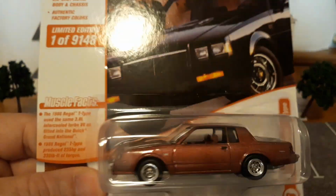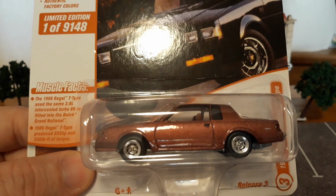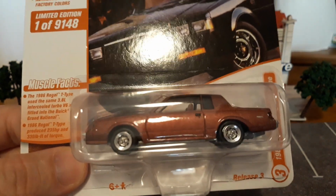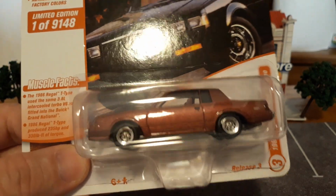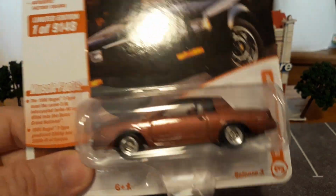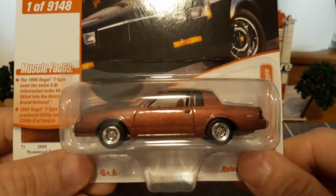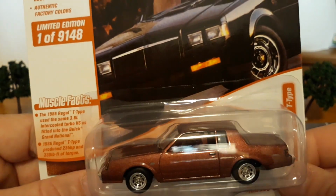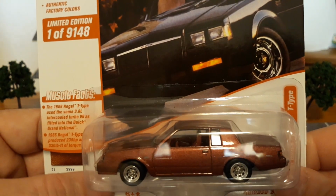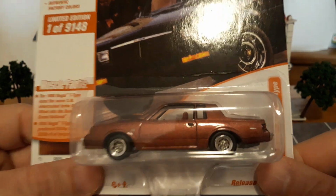That was the first year they used the intercooler. In 86 is when they started putting the intercooler on the turbo V6 for the Grand National. All the ones prior to that were not intercooled. So the 86 and 87s are the most desirable. They forgot to mention that, but I'll enlighten you guys on that. So basically, this is a Grand National just with luxury trim. Kind of like the GTX was the luxury performance satellite. So this is your luxury performance Regal.